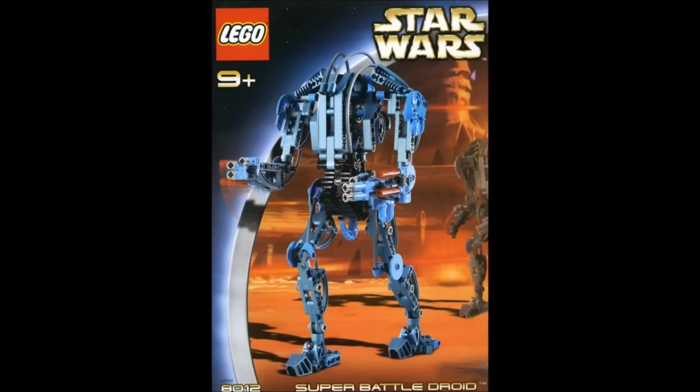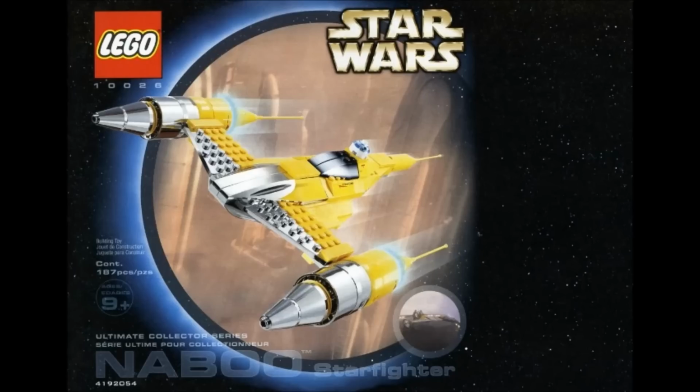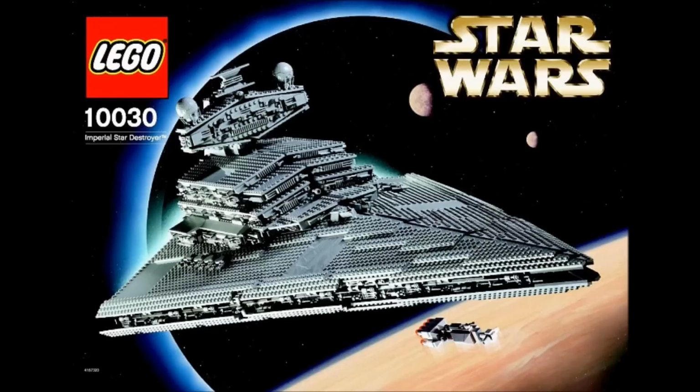Right, gotta get comfy. All right, and you got the special edition Naboo Starfighter, which was basically like an alternate collector's series. And this one kind of had some silver or kind of chrome silver pieces, which was so cool. And I believe this goes for a lot of money now because of that. Excuse me. And then we got the Imperial Star Destroyer, which was $270, which is crazy.